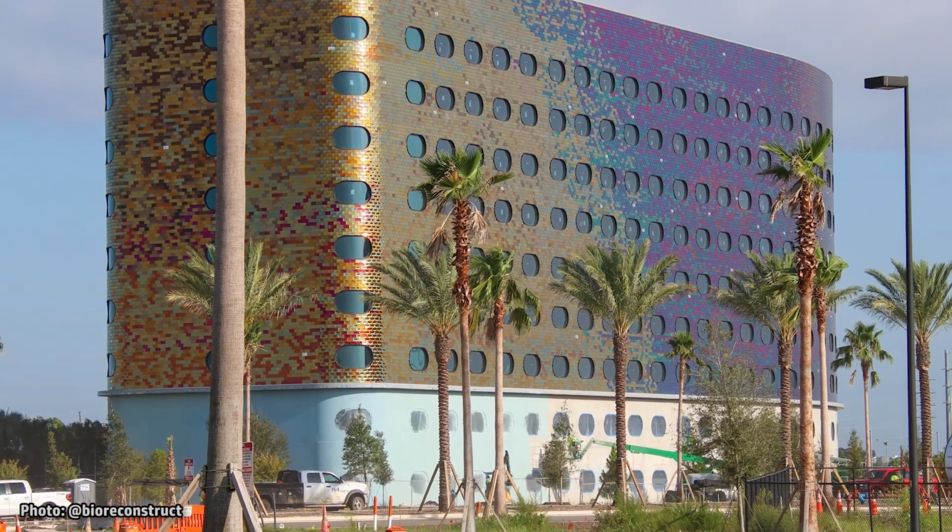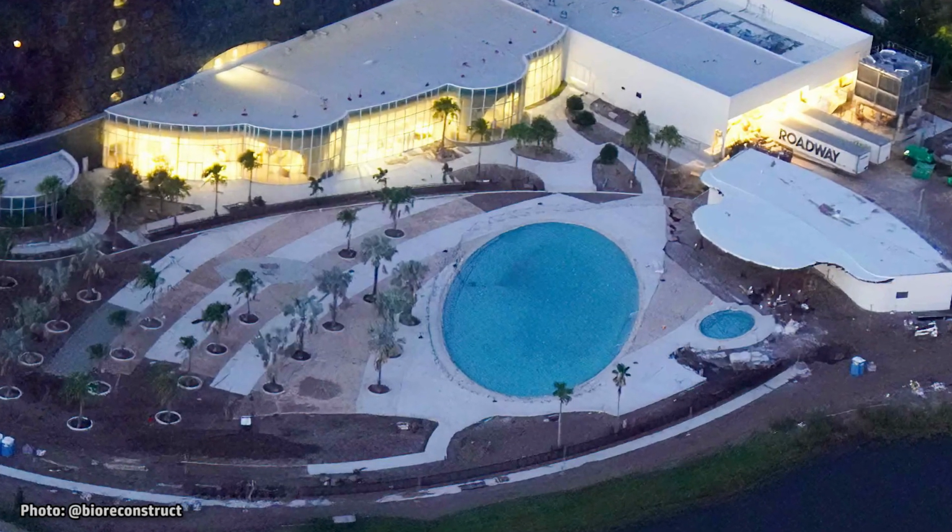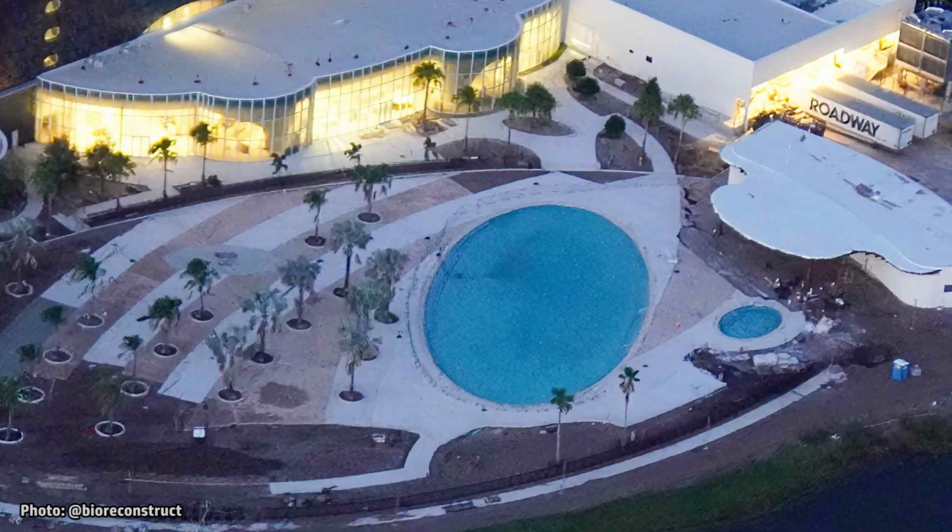The bottom section of the Terra Luna Resort is being painted light blue, and it appears that the pool for Stella Nova has been filled.